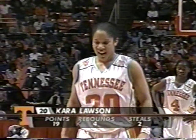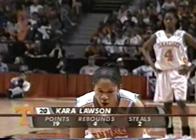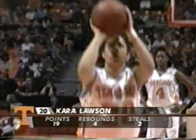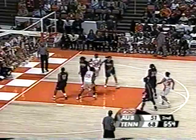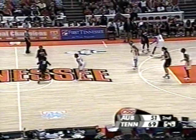She's tinkling the twine today here on Auburn. 19 points, and Kara going for 20 on the afternoon. Got it. Quite a day for Kara Lawson. Joe Champion's team hadn't had many answers for her.